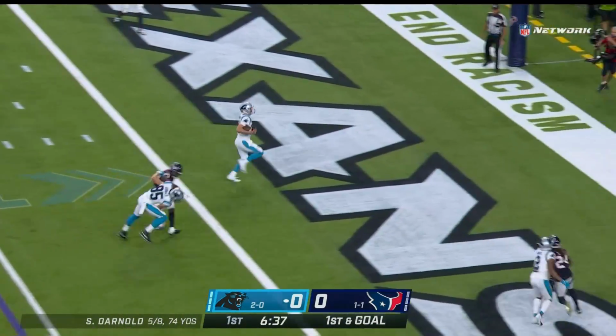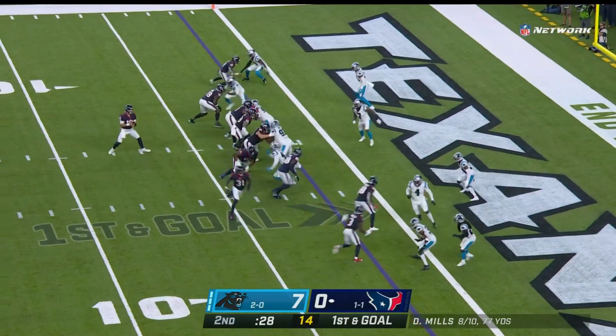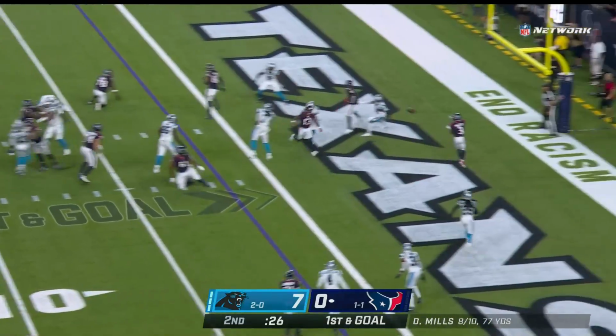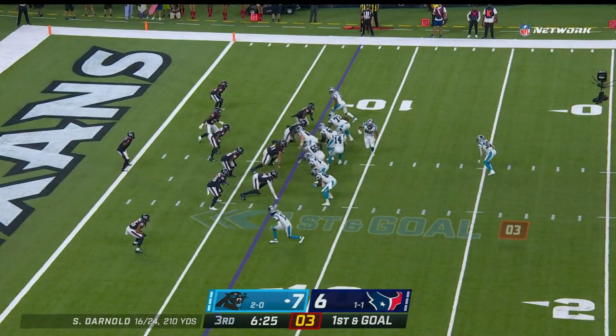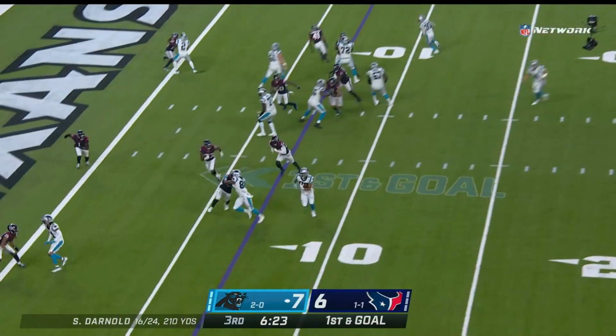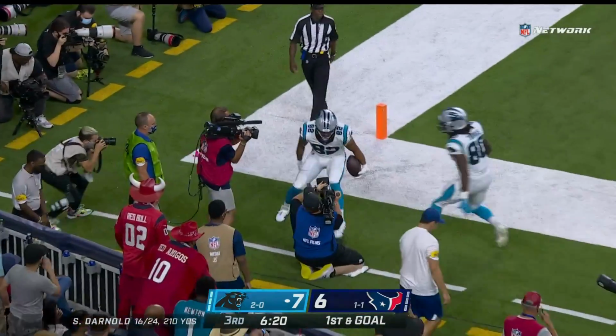Darnold's going to keep and get it into the end zone for the touchdown. Mills throws, pass caught, touchdown, Miller. First and goal, handoff here for the touchdown to Tommy Tremble.